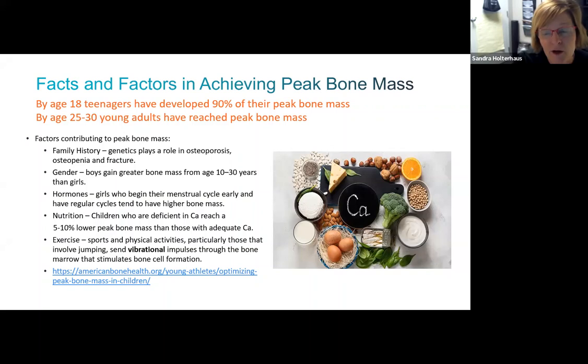Boys will gain greater bone mass between age 10 to 30 years, and they peak about age 30. Hormones: girls who begin their menstrual cycles early and have regular periods are much more likely to have a higher bone mass. Nutrition: children who are deficient in calcium will reach a 5 to 10% lower peak bone mass than the children that are getting adequate calcium in their diet. So that's something to remember.